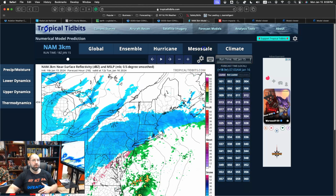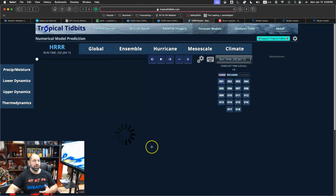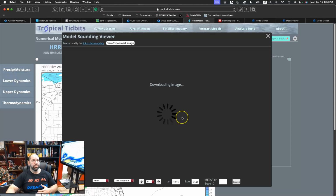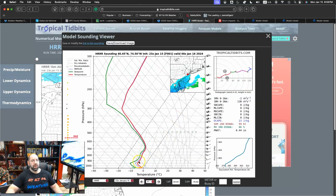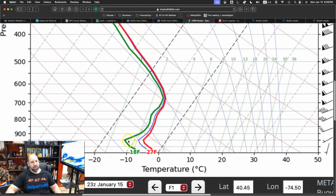Now, I probably should have set this up beforehand, but let me pull up the HRRR guidance because we're going to go down to 1 and we're going to click on right here. Okay, so you see this part right here? This dry air at 950 millibars is what's basically causing your snowfall to evaporate. Now, the good news is that this won't last very long.